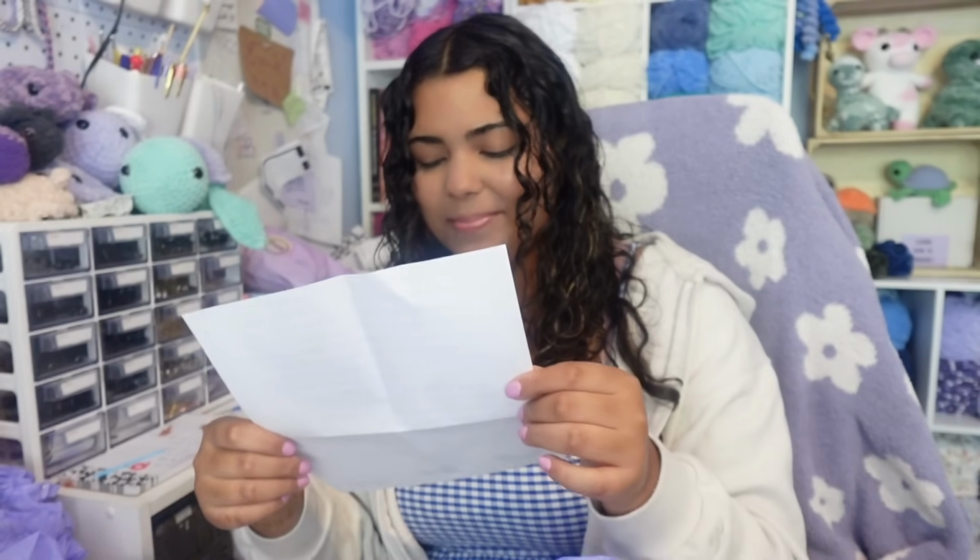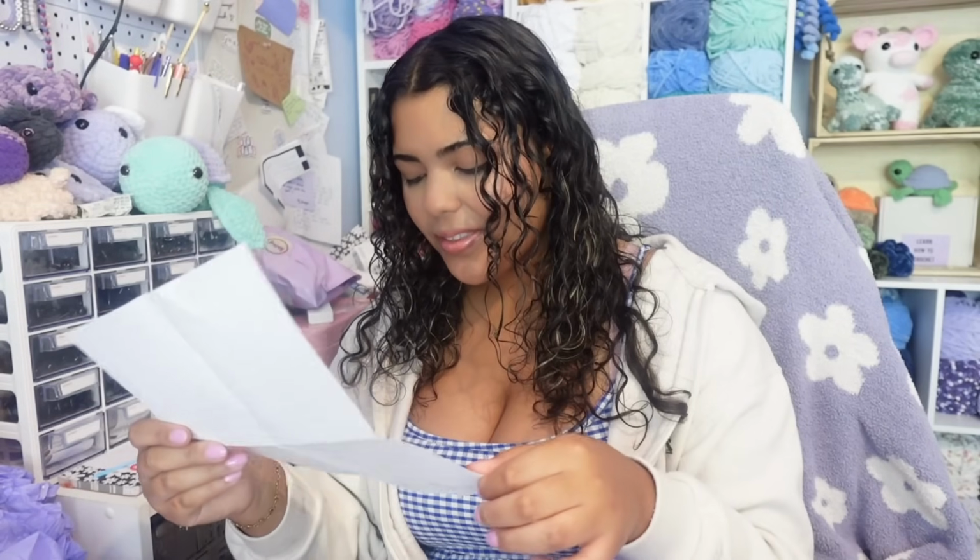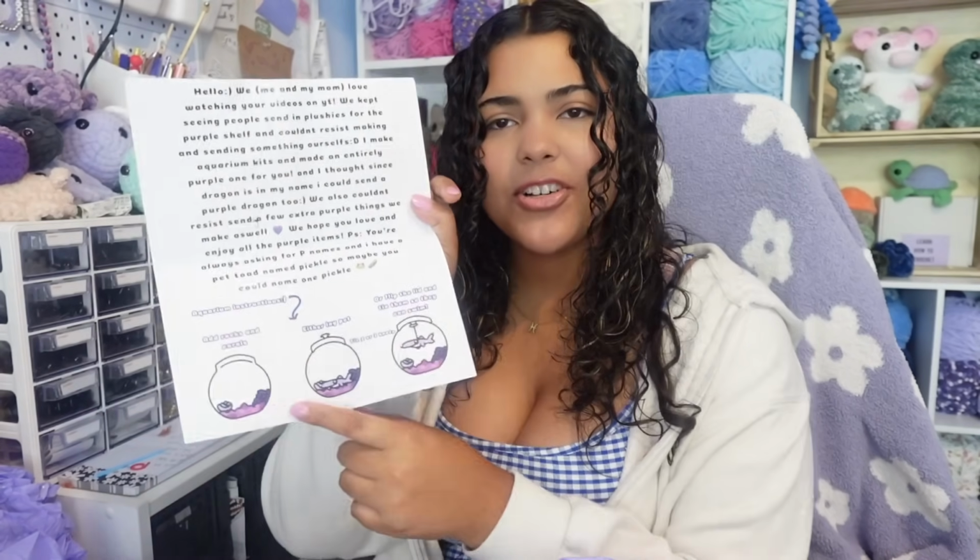P.S. You're always asking for P names, and I have a pet toad named Pickle, so maybe you could name one Pickle. Oh my god. And then they have little instructions for the aquarium. I really needed this package today. I'm so happy I saved opening this package up today. This is gonna make me cry. Purple dragon.